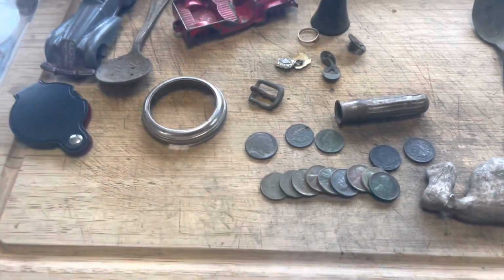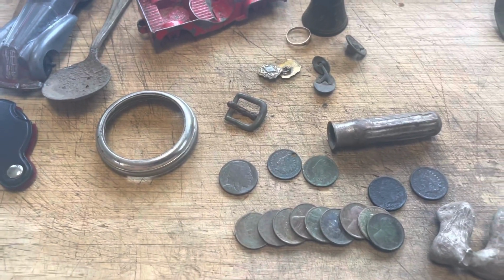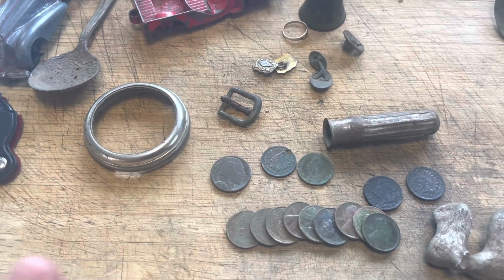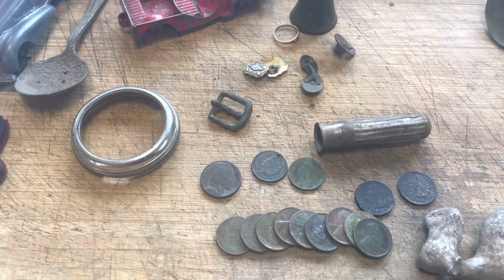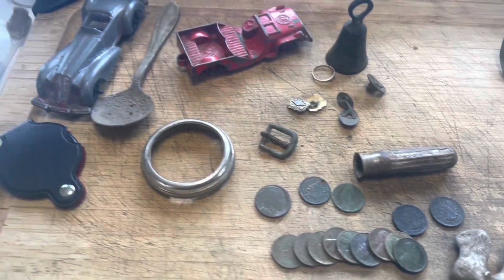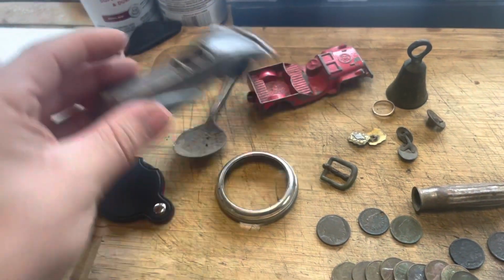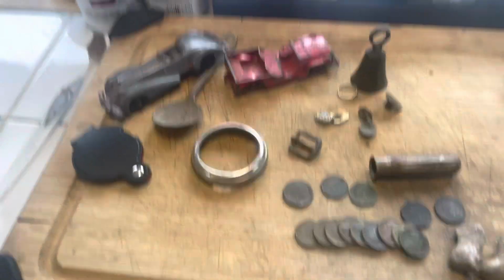I was amazed I couldn't find a silver coin. With all the Indians and some of the older stuff, I thought, why am I not finding any silver coins? Not that I don't like finding this. I love this car. I can't believe that's in pretty good shape. And that's going to be a fun one.